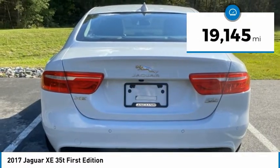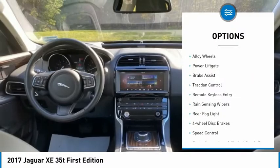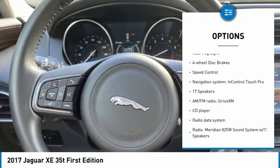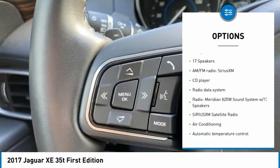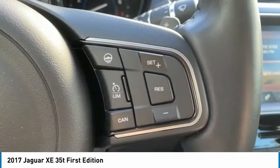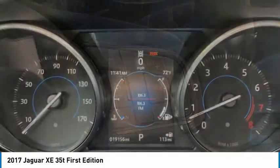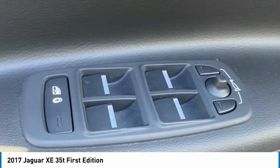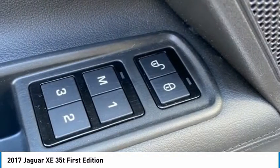Here are some of this vehicle's great options: electronic stability control, alloy wheels, power lift gate, brake assist, traction control, remote keyless entry, rain sensing wipers, rear fog light, four-wheel disc brakes, speed control. This beauty will make even your house keys jealous. Drive it today.